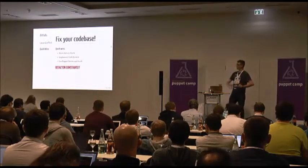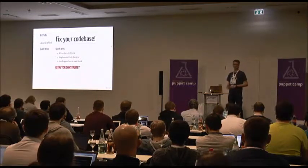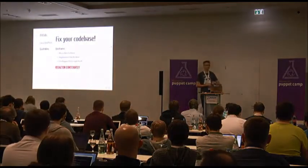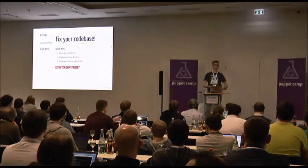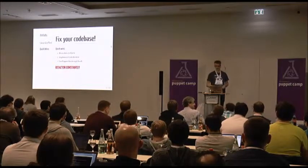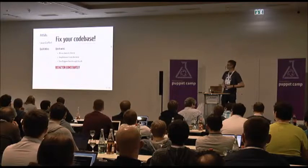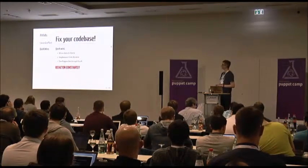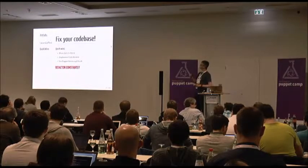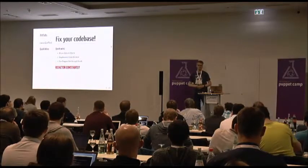Of course, all your code should adhere to the style guide, and there's an automated way to test for that with Puppet lint. And if you put that in a Git hook, so that you can only commit code that adheres to the style guide, that's pretty annoying in the short run, because you'll have to refactor a lot. But in the long run, it's really helpful.